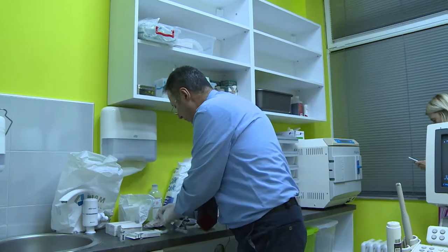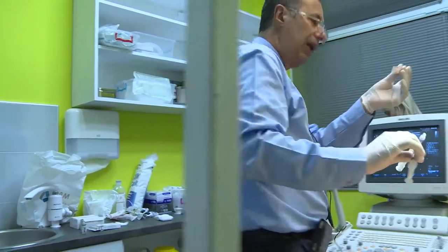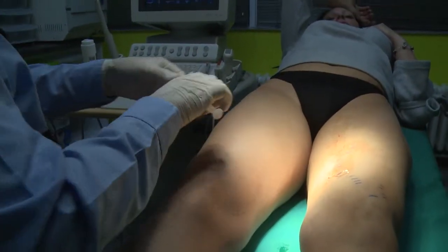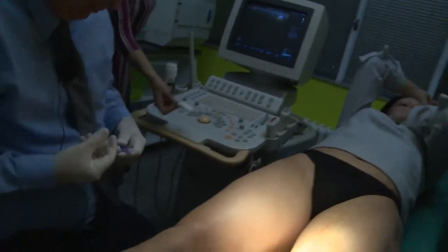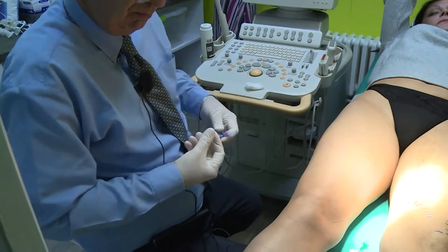Now I need a shorter needle. I go back to the shorter needle again. Can you give me a cotton with the disinfectant? Prepare my foam, and I will check where to inject, under Dupé's guidance maybe.